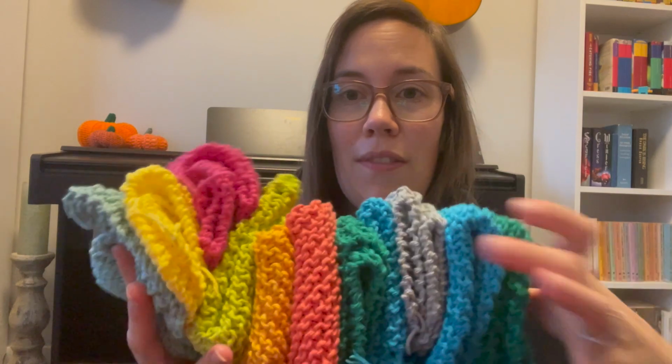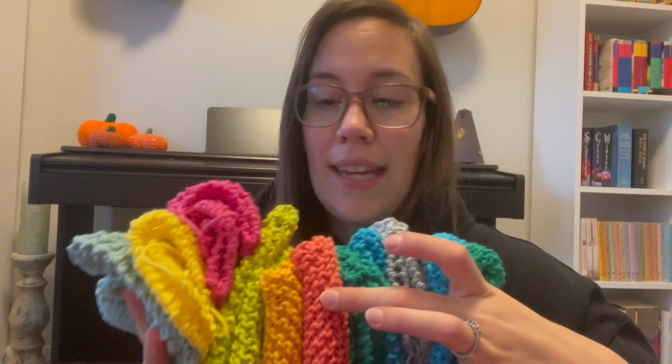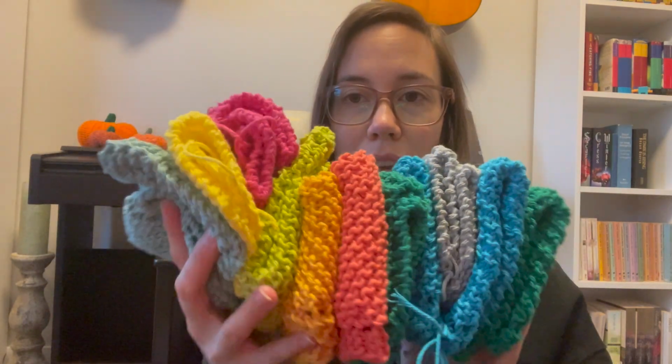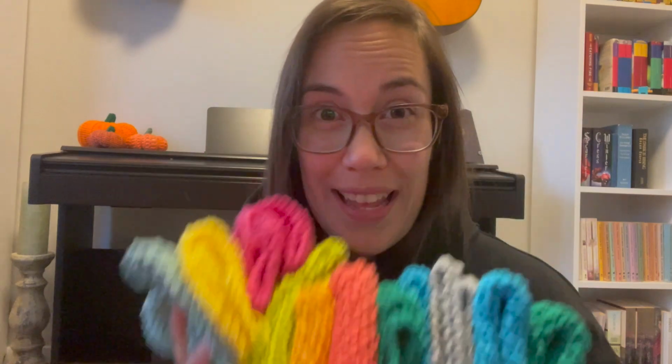I've got another one of these lovely corally colors on the needles, and I'm hoping to do another pink one if I have time, because it's leaning very heavily in the blue-green section, so I need to get some more pink in there. So that's those.